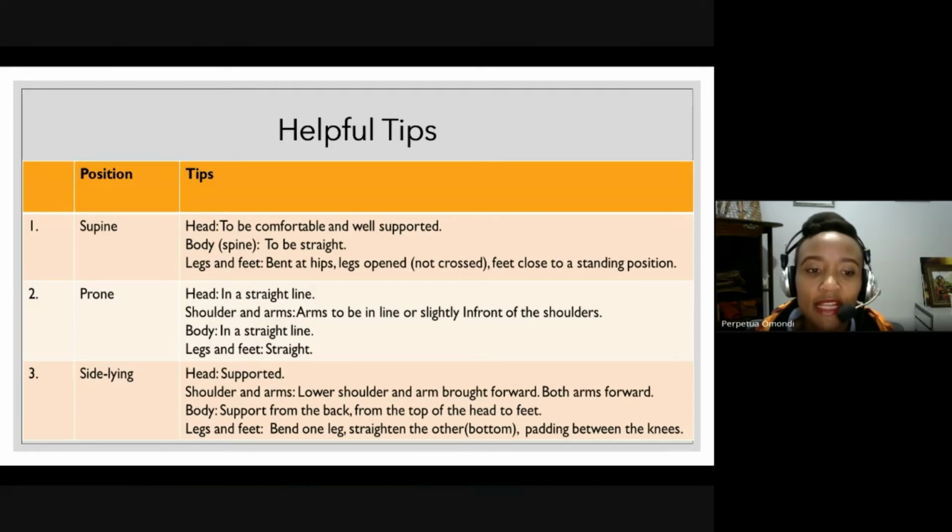And then in terms of the legs and feet, there should be a bend at the hips. The legs should not be crossed, they should be slightly open, and the feet should be close to a standing position. Why are we saying that at the hip it needs to be a bit bent? When you bend the hip, it relaxes the legs first, so there'll be a bit of relaxation of the muscles of the legs, and also of the muscles on the lower back. This position is very important. When the hip is bent, it is truly important.